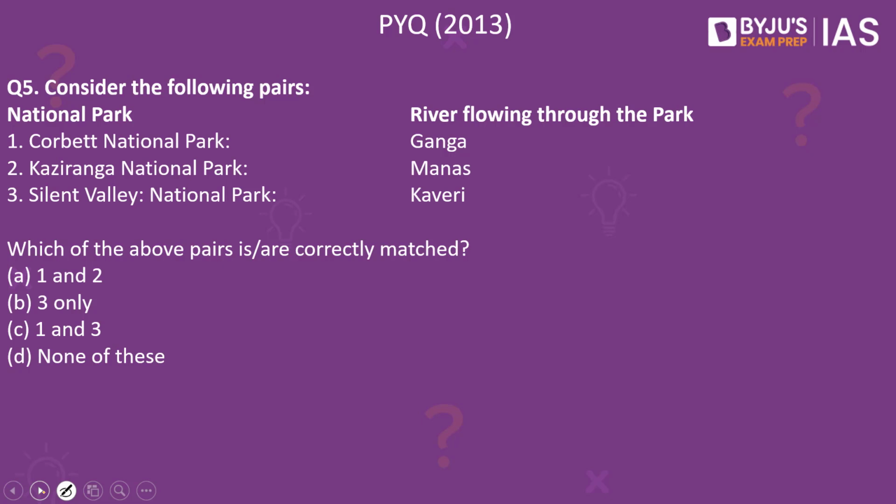Consider the following pairs. We have the national park, and we also have the river flowing through the park. Corbett National Park, Ganga. Kaziranga National Park, Manas. Silent Valley National Park, Kaveri. Remember, we did discuss the Kaziranga National Park, which is why we have also taken this previous year question. Which of the above pairs are correctly matched? The answer to this is none of these.